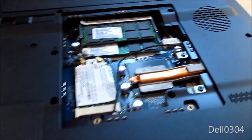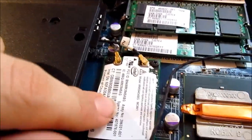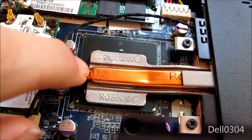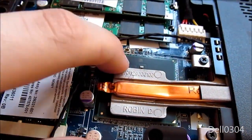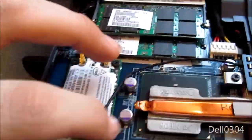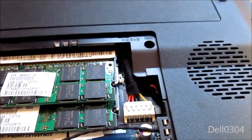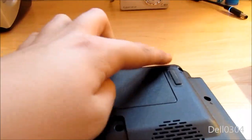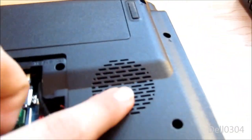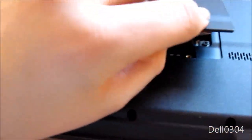But in here, under this cover right here, we have access to our DDR2 memory, our wireless card, and our graphics chip right here. So this has the Intel X3100 graphics, and I'm not entirely sure. I think this is the cable for the fan. I don't know what that is. That might be the display connector. I'm not entirely sure. It looks like it goes up there, so it might be the display connector. We have our CPU fan. I thought I was going to get access to that from here, but I don't.